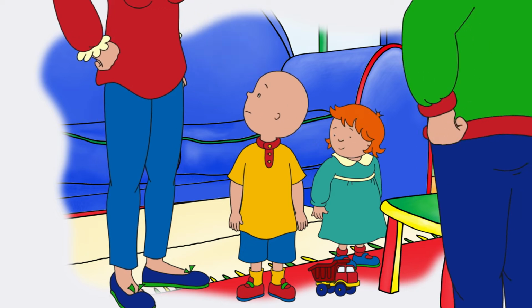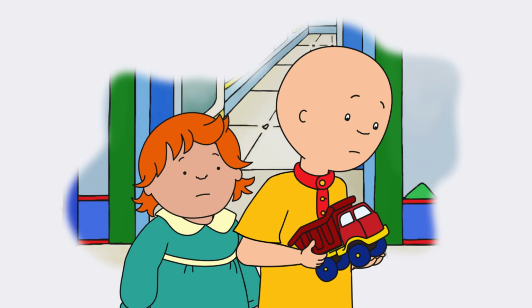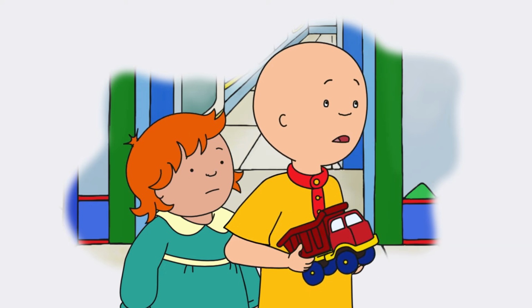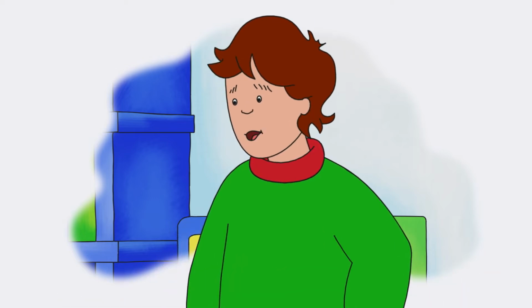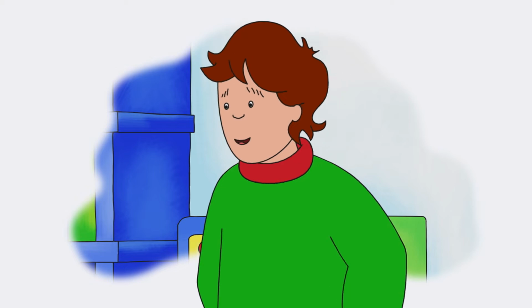Caillou wasn't so sure. Making pizza seemed like it would take a long time. Wouldn't it be faster if the pizza man brought pizza to our house? Faster isn't always better, Caillou. Besides, there's nothing more fun than making homemade pizza.